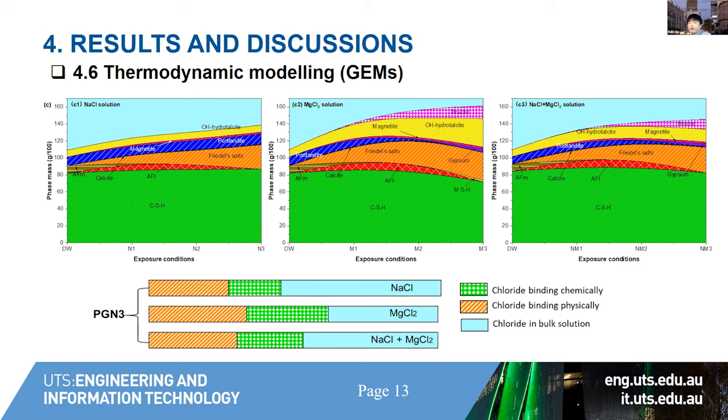Although the PGN3 has a lower chemical binding capacity compared to the PGN2, the higher amount of C-A-S-H could enable the PGN3 to have a higher physical chloride binding, leading to the PGN3 having the highest chloride binding capacity. There are all some results shown in this slide.